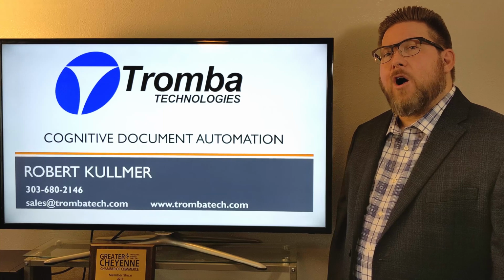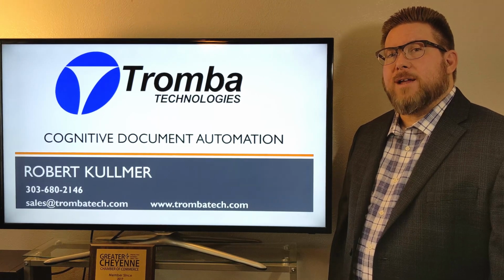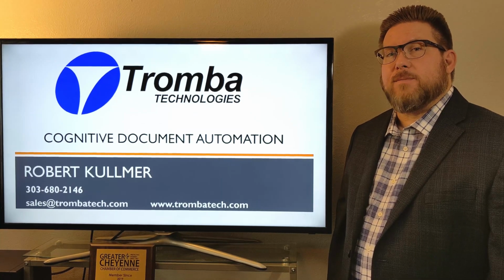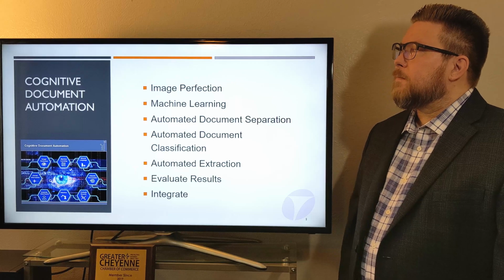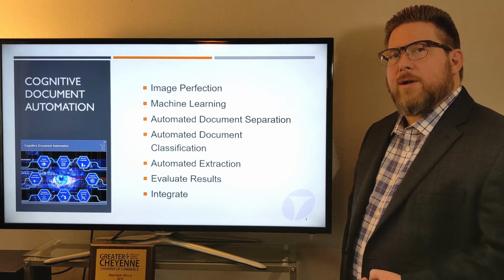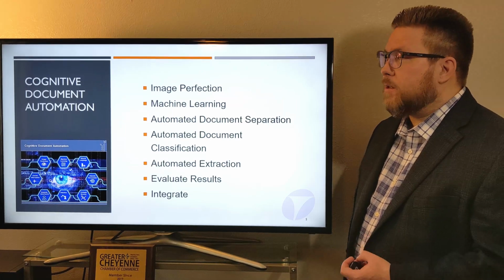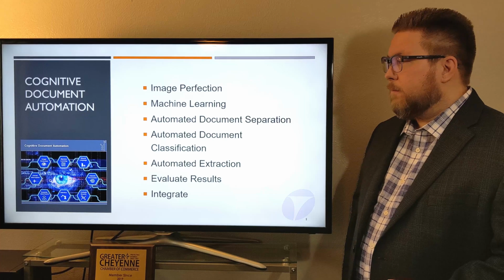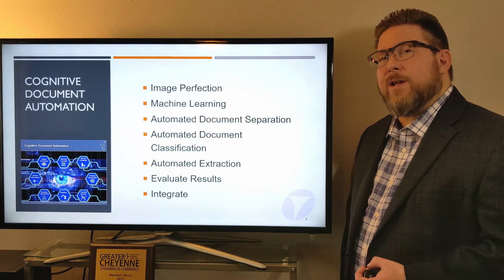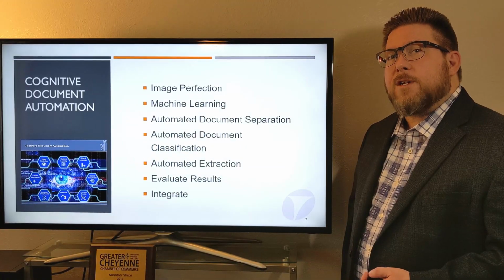I am going to review all the different pieces, parts, and strategies that go into cognitive document automation. And at the end, I think you're going to see the value that it can provide to your organization. Here's a list of the different strategies that all go into cognitive document automation. Image perfection, machine learning, automated document separation, automated document classification, automated extraction, evaluating results, and integration. Let's begin with image perfection.